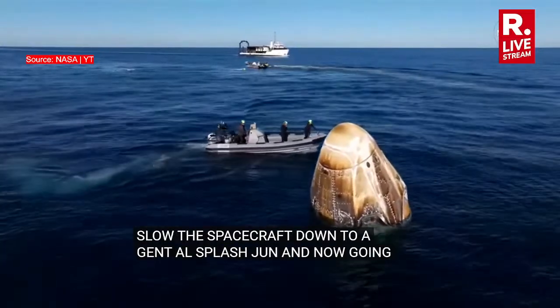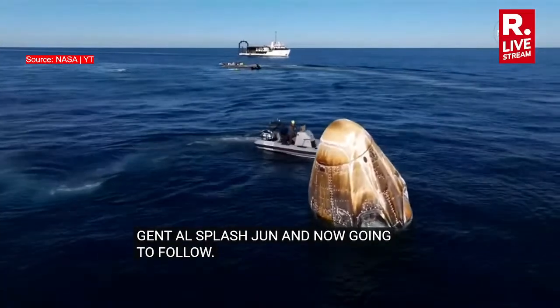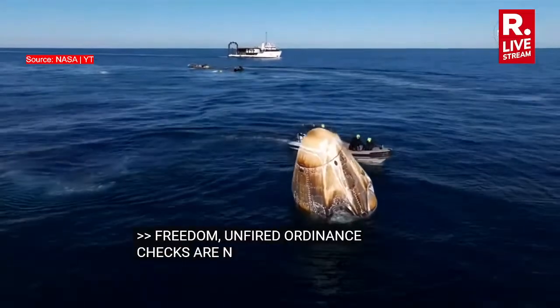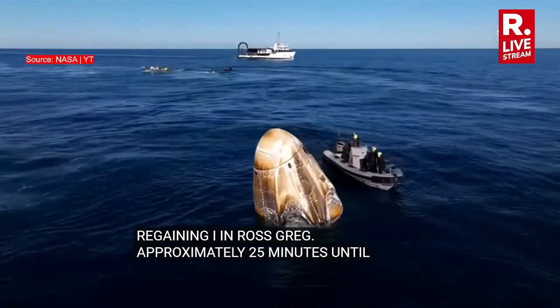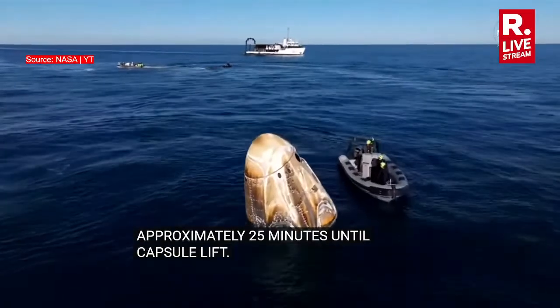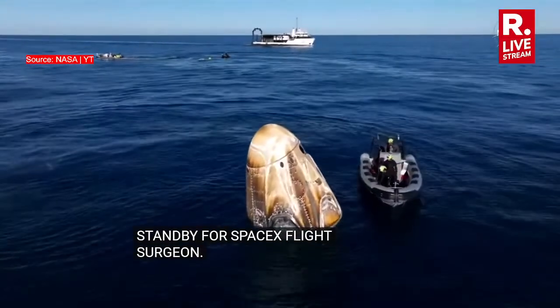Hypergol sweeps and unfired ordnance checks are nominal. Rigging is in progress. Approximately 25 minutes until capsule lift. Stand by for PMC with SpaceX flight surgeon. Copy.